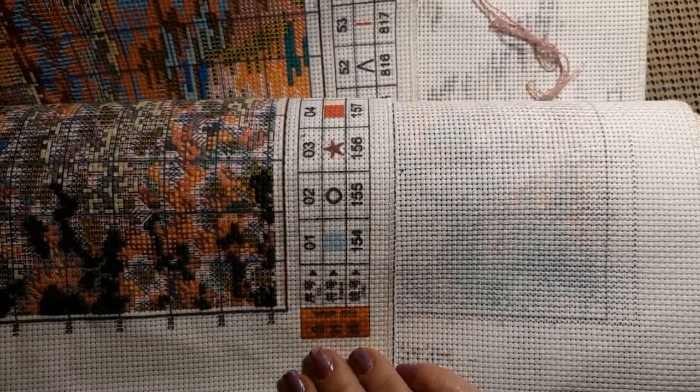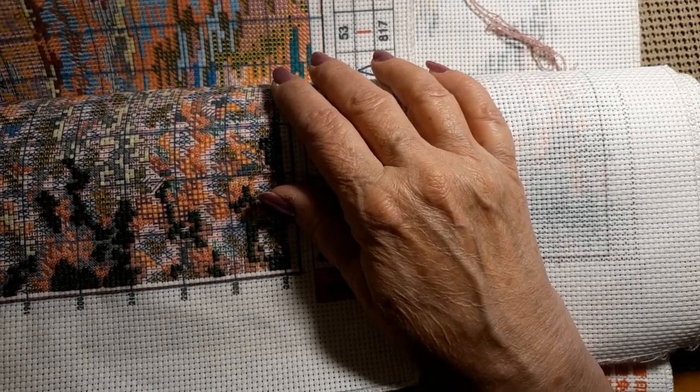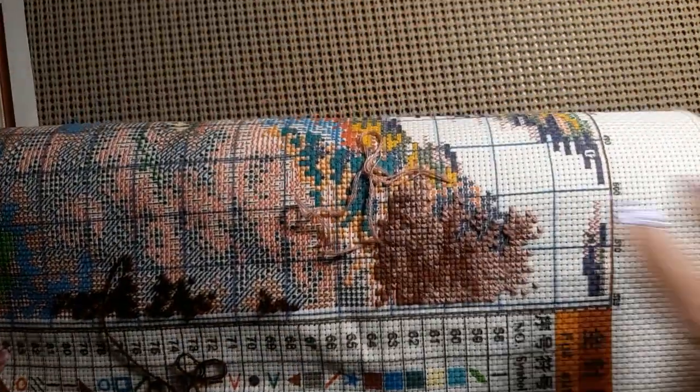Yeah, and I thought it had more than 57. It's got 114 colors in it. Yes, it does have more than 57 colors. Yeah, that's a lot of thread. And it is a partial, you know. It doesn't go all the way to the edge.